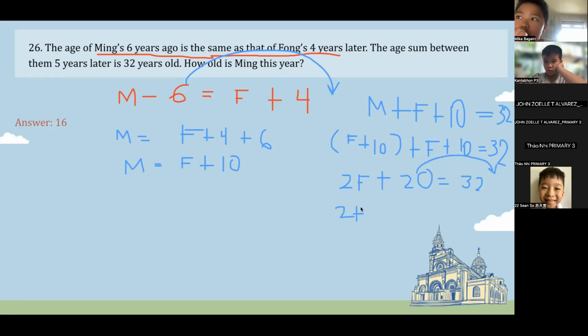That's 2F, which is equal to 32 minus 20. 32 minus 20 is what? 12, right? Is it 12? 32 minus 20, is it 12? Yes. Divide by 6.